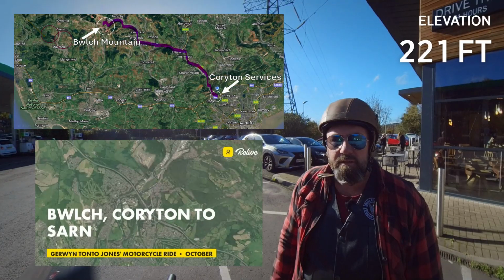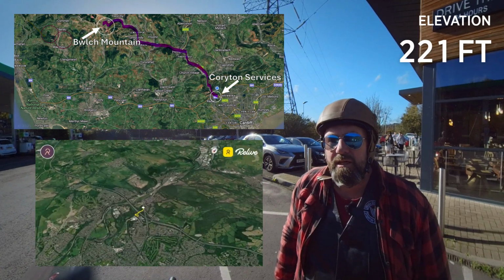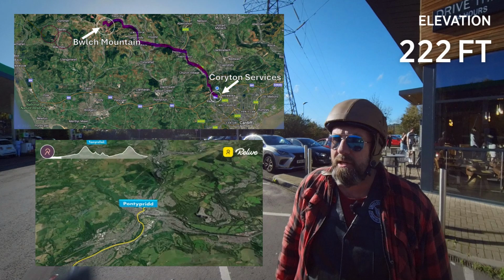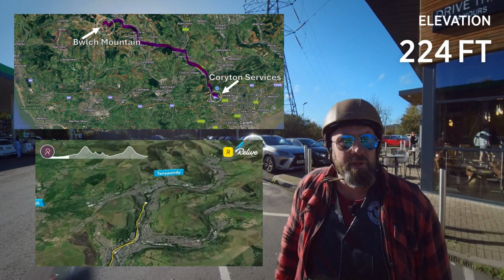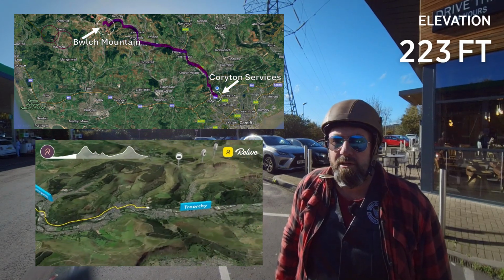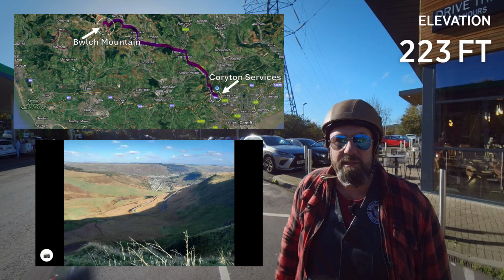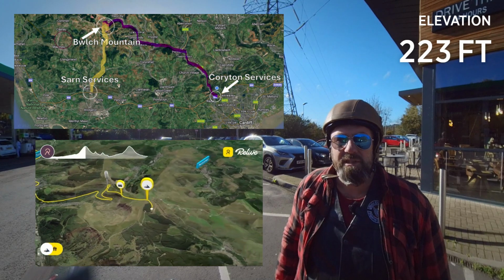Okay, so today's ride is from Sarn Services in Cardiff up to the Sarn Services Bridge End via the Bwlch Mountain. So we're in Cardiff Coryton Services, and we're going to come out onto the roundabout and take the exit for the A470. Coming off at Pontypridd, we go through Porth to Treorchy, and then up over the Bwlch Mountain, down the other side to Blackmill and Sarn Services.